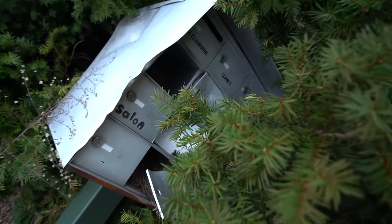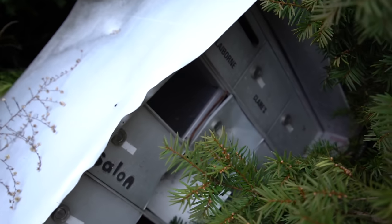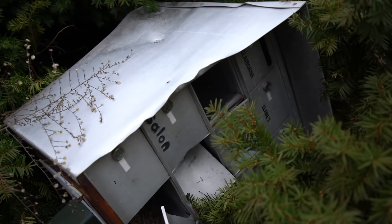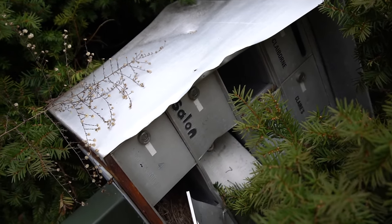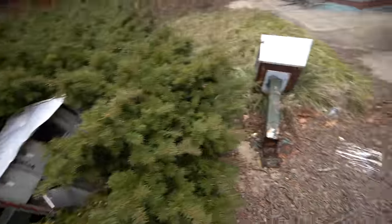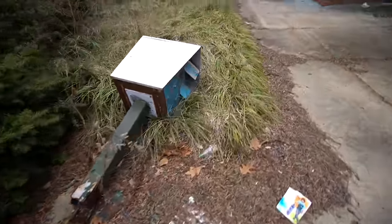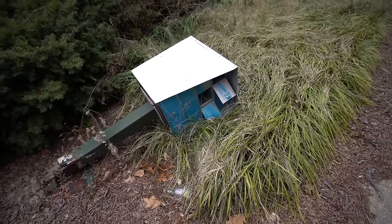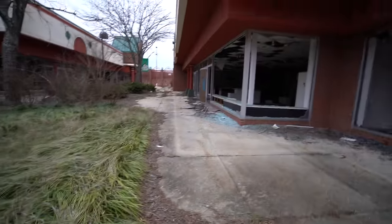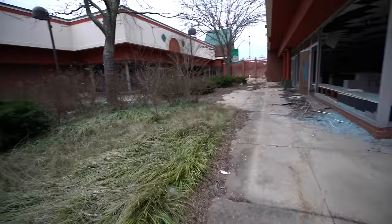Okay. Factory brand shoes, I see right there. Claire's. Salon. Man, that's so depressing. That is so depressing.